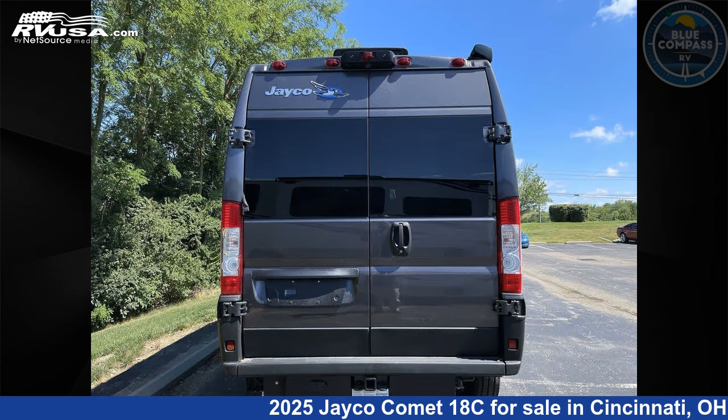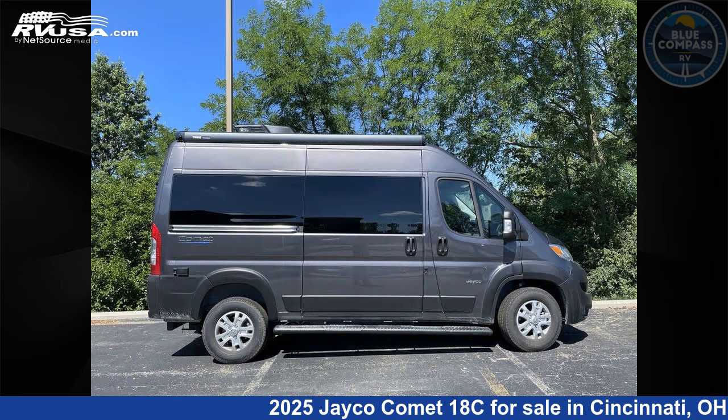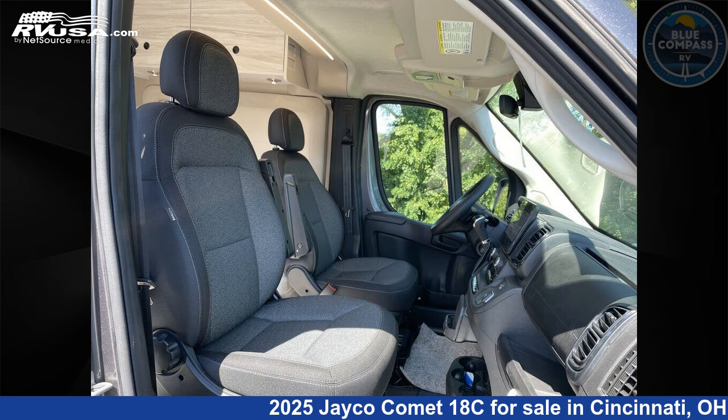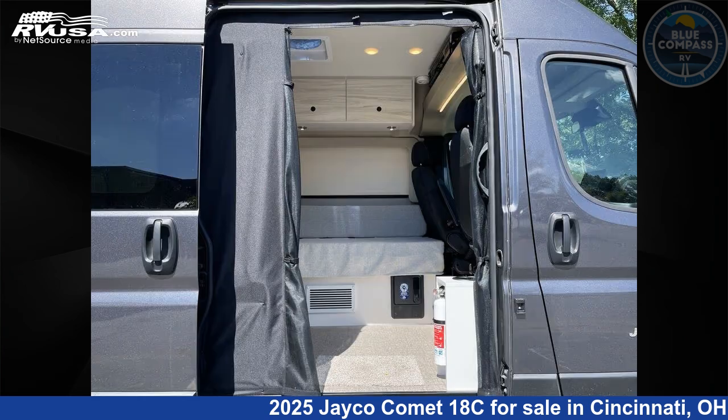This new Jayco is 17 feet 0 inches in length and features sleeps 2 and 21 gallons fresh water capacity. The floor plan layout of this Class B features rear bath. This 2025 Jayco Comet 18C is built on a RAM ProMaster 1500 cargo van chassis.